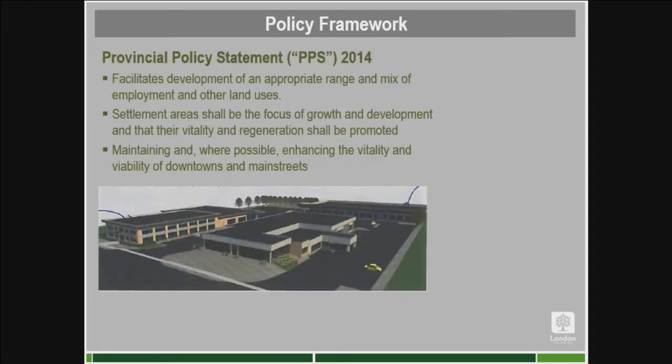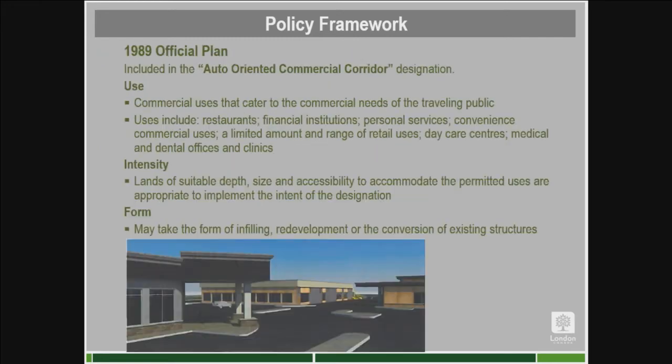In terms of the policies, all the policies seem to line up to recommend support for this proposal. It facilitates a development of appropriate range and mix of uses on the site. It's in the settlement area in an urban part of the area, very urban part of the area, where development and redevelopment and growth is encouraged. And this proposal will enhance the vitality of Dundas Street. That's one of the city's main streets, and we would like to see that happen as well.